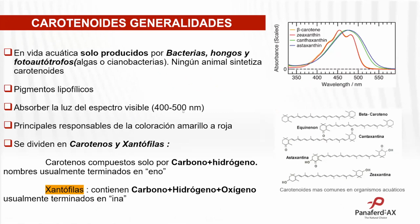Some general considerations regarding carotenoids. As I said, no animals, and especially large animals like fish or shrimps, may metabolize carotenoids. It's important to remind of that, as there's some confusion sometimes. Most carotenoids are considered lipophilic, so they tend to be stored in more fatty tissues. They are mostly absorbed in the visible spectrum.